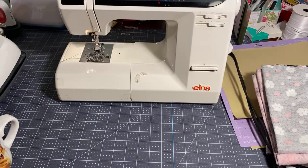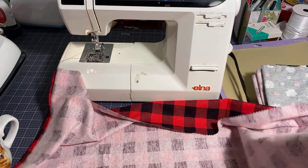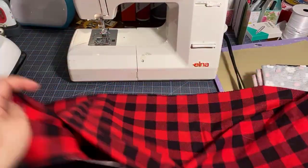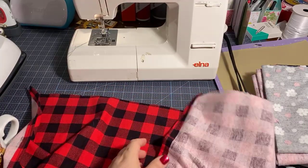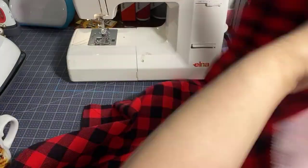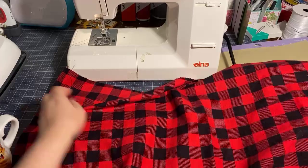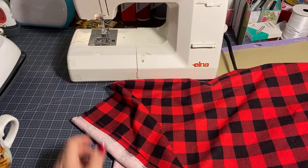Okay. So now I have this piece of fabric. So what I'm going to do is lay it with the good side facing me, and I am going to fold in. First, I'm going to go to half. See that? This is half. I'm just going to keep my finger at the halfway point. And then I'm going to take the left side, right? And I'm going to fold it in to about where my fingers were, all right?